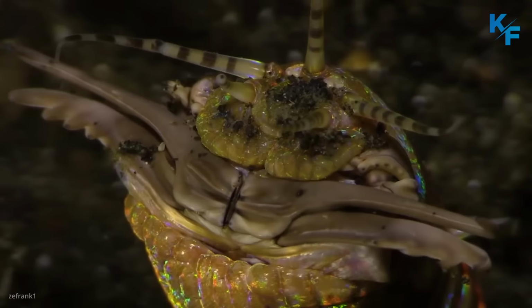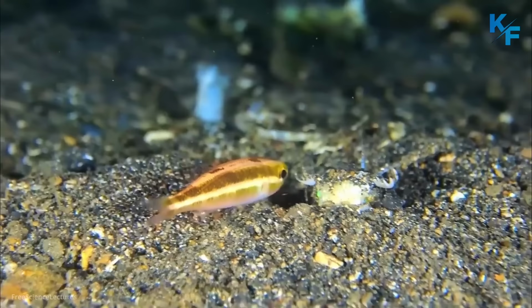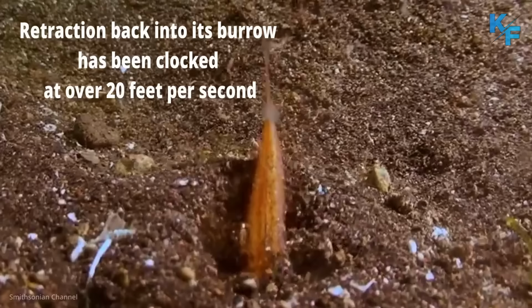Five antennae protruding from its head act like tripwires. If a fish should accidentally brush past one of them, it has mere milliseconds to flee. The Bobbit Worm's razor-sharp mouthparts strike with such velocity that prey is sometimes sliced clean in two. Retraction back into its burrow has been clocked at over 20 feet per second.